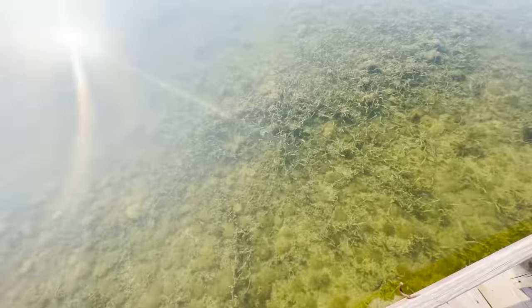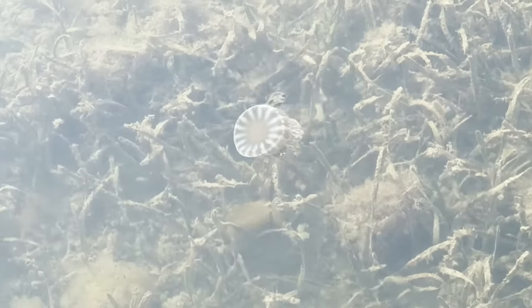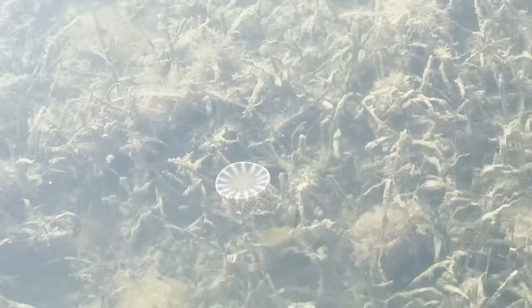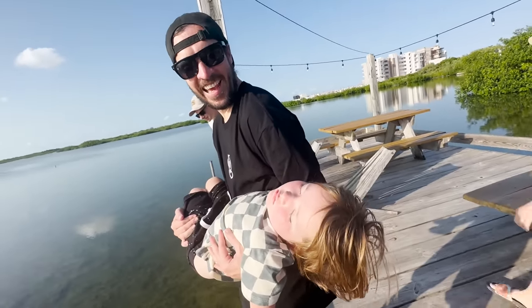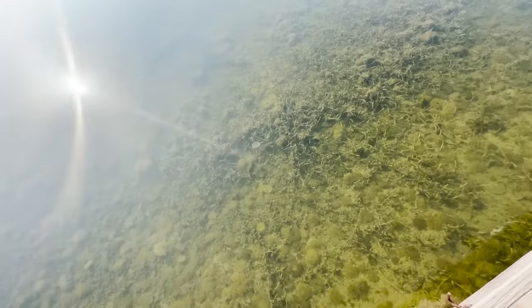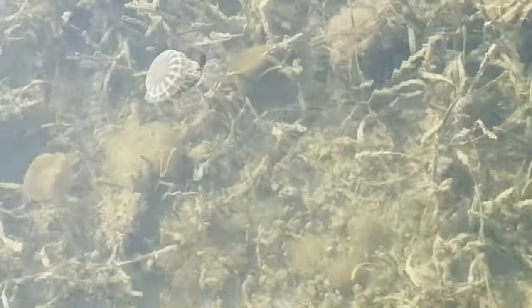Well, look at jellyfish. Where? Whoa, that's so cool. Look, Niko, a jellyfish. I've never seen a jellyfish in the wild before. Yeah, just floating like that.